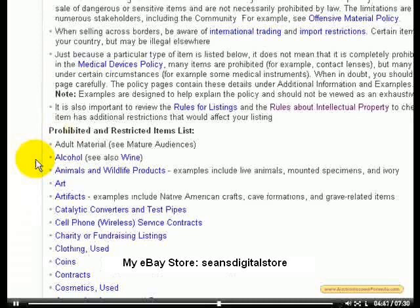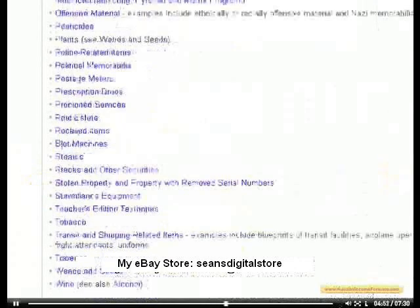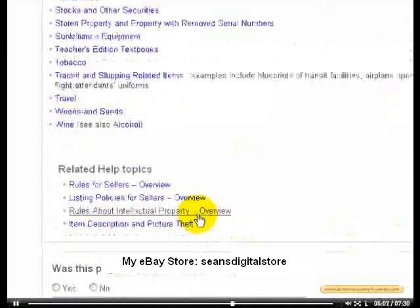If you scroll down here, you can see that you cannot sell these things: adult material, alcohol, animal and wildlife products, and other things like that. I'm not going to read down the list, but I just want to show you so you can know ahead of time. So make sure you look through that list and make sure that the stuff that you're going to sell is not on that list. You might also want to read about the rules about intellectual property and other things like that.